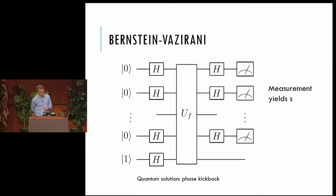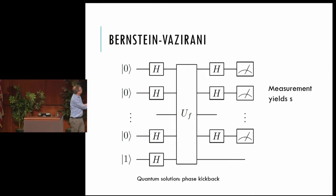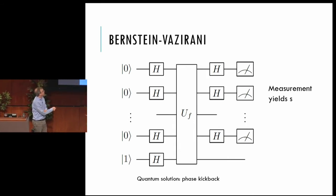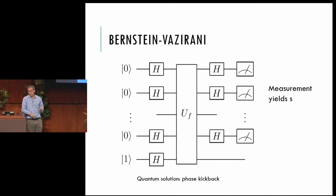So Bernstein-Vazirani is great. We just put a bunch of Hadamards around it. We use our good friend phase kickback. And when we measure in the Z basis, we just get out S in one shot. And so the question I wanted to ask was, how does this interact with noise? How does this interact with near-term noise? How do we get this S? Are there tricks we can apply to make things better?